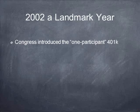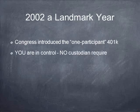So, why is it important for you to know that there's an alternative to self-directed IRAs? Simply put, our Freedom First 401k gives you the control and flexibility that a self-directed IRA can't even dream of providing. Your Freedom First plan lets you step into the driver's seat and steer your retirement plan in any investment direction you choose. The law allows you to be the trustee of your own plan.